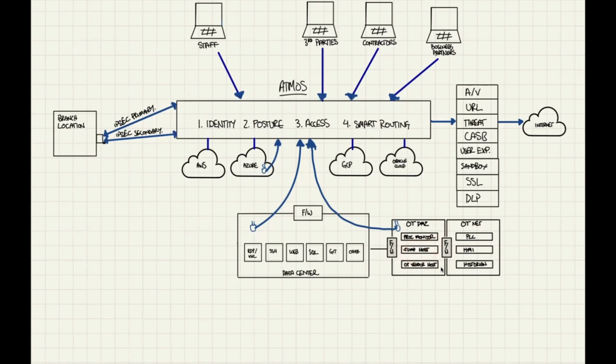And the same can be true. You mentioned IoT as well. If you've got printers or security cameras or whatever here that need access to the internet, we can forward that through that secure tunnel as well. And again, apply all that security to those things.